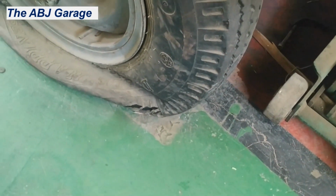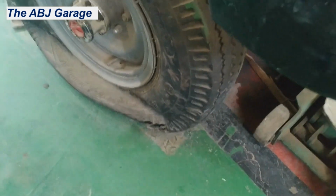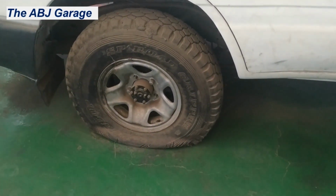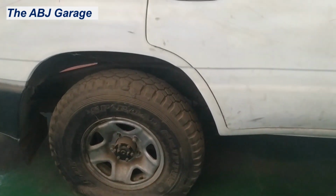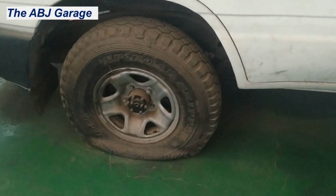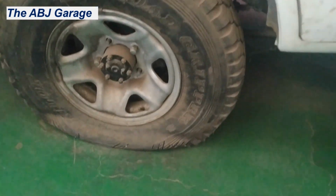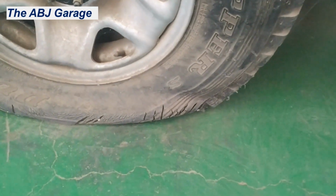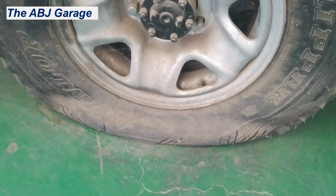Let's compare that difference also. Now on this vehicle, this tire is stored flat. It's a Toyota Land Cruiser. Look at the damage. This is total damage.